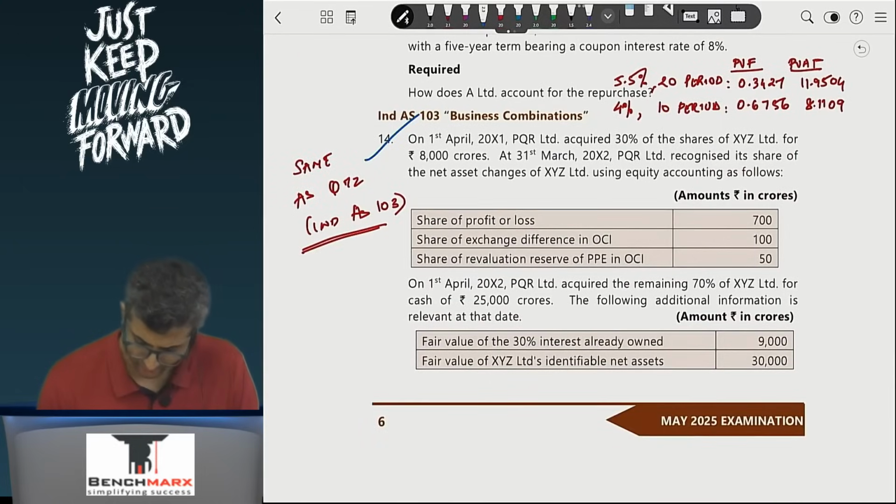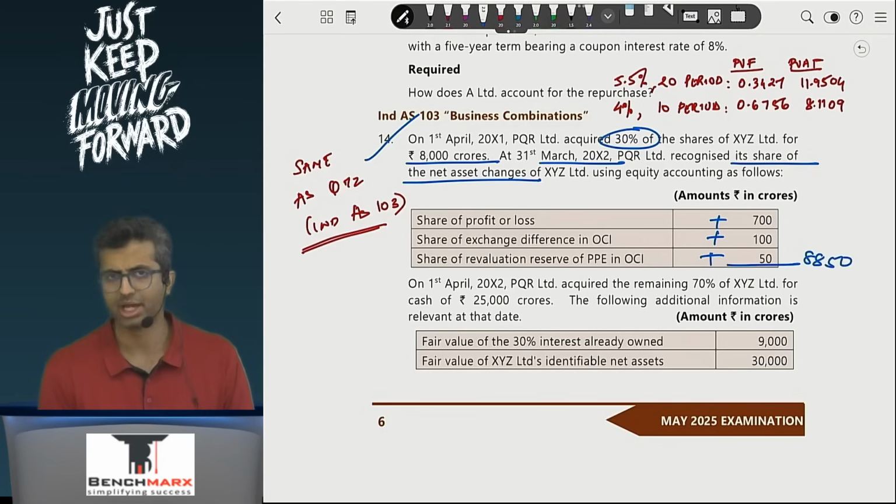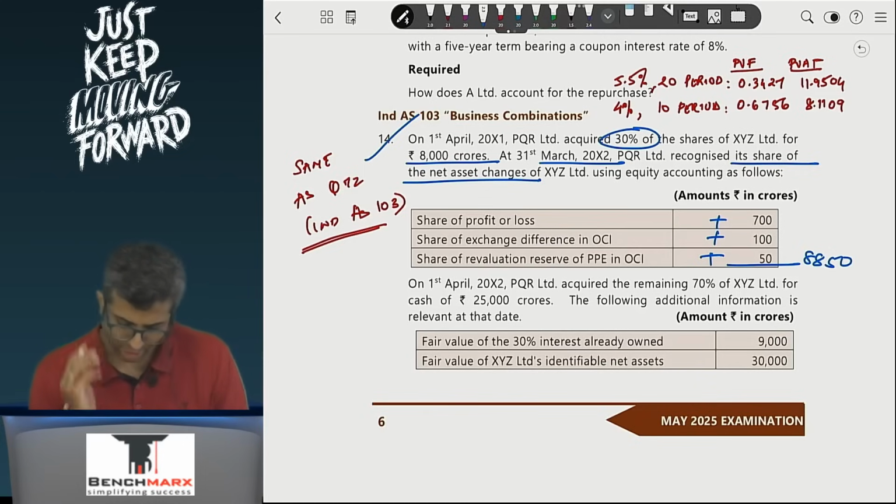Over here, P has acquired 30% stake for 8,000. That will give us significant influence on 31st March 12. 1 year later, recognize our share in net asset changes as follows. Share of profit and loss, OCI, FCTR, revaluation, which means 8850 will be my investment as per the equity method. So I must have passed the entry investment account debit 850, to consolidate P&L 700, to consolidate FCTR 100, to consolidate revaluation 50. Remember, FCTR is reclassifiable, revaluation is non-reclassifiable.